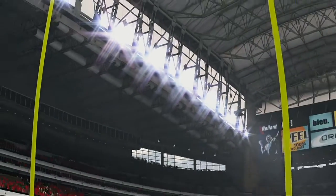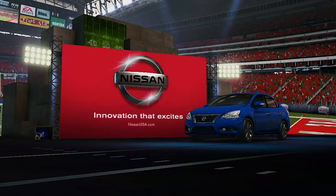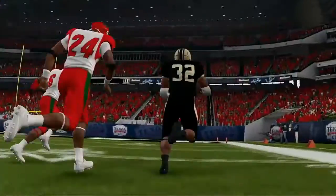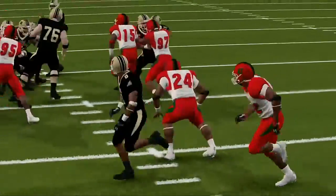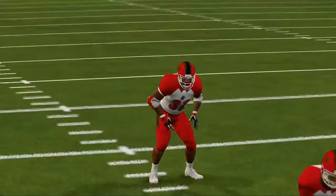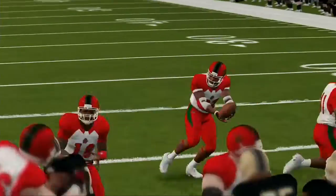We played 30 minutes. Glad to have you with us on the EA Sports NCAA Football 14 Halftime Show presented by Nissan. Innovation that excites. David Pollack and I here in the studio to break down everything that just happened in your game. We've been looking forward to this game all week, and it has lived up to billing. A close game. You feel like it's going to be a great second half, and boy, we've got the perfect guys in the booth.